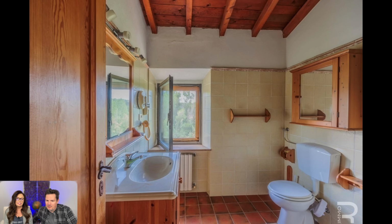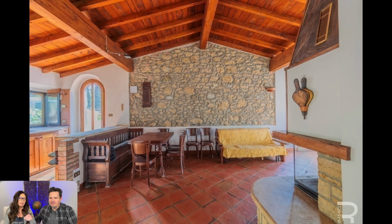Okay, we have a bathroom down here that has the same beautiful ceilings and floors. That's spacious, too. It really is. You have heat throughout. You can see the radiator there. Look at that door handle. Ooh, see that door handle and where the key goes? I know. Here's a straight shot of that beautiful stone wall.